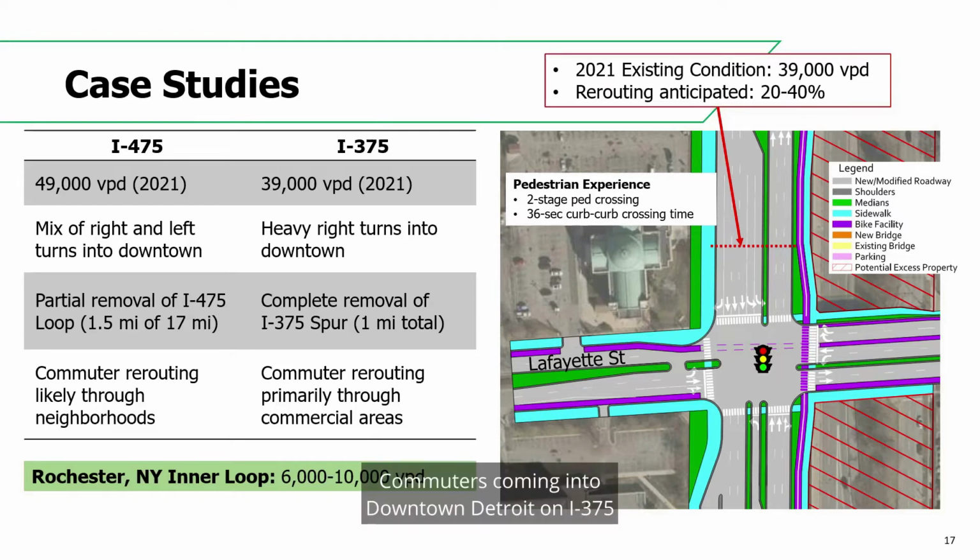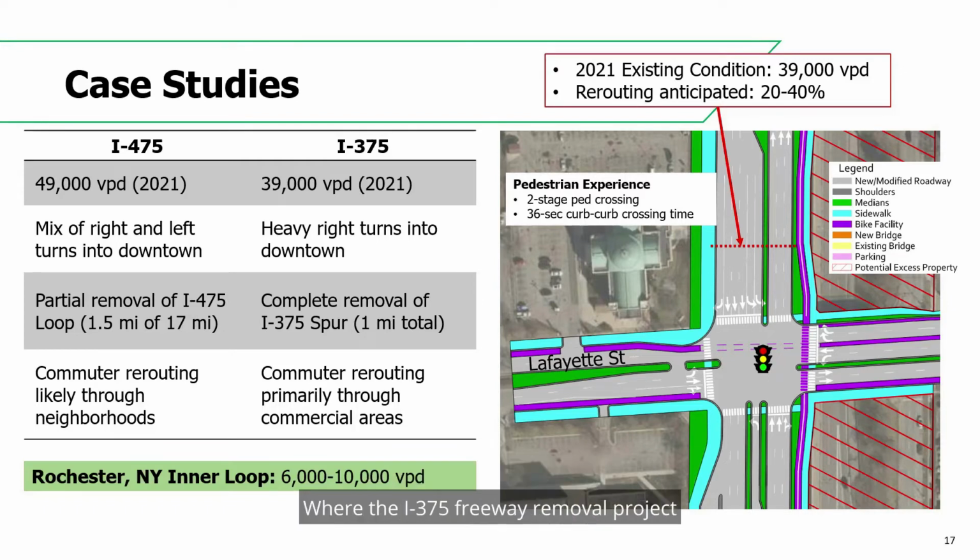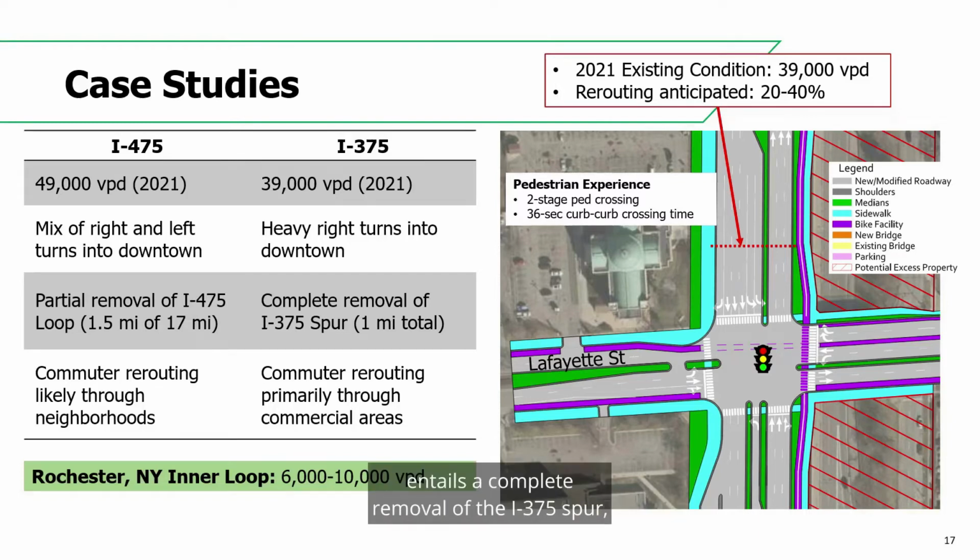Commuters coming into downtown Detroit on I-375 predominantly come south on I-375 and turn right to get into downtown. On I-475, commuters come from both north and south with a mixture of vehicles turning left and right to get into downtown. This can cause signal timing challenges to accommodate right turns, left turns, and pedestrian timings while maintaining an acceptable level of service.